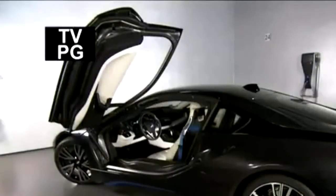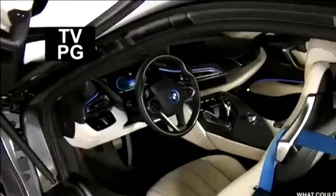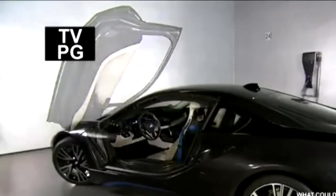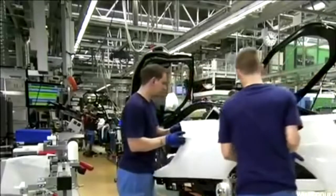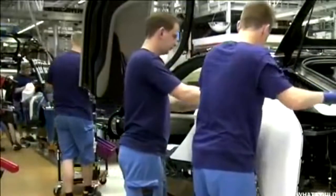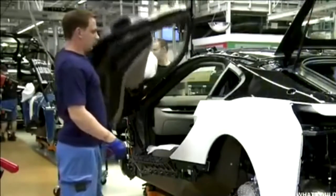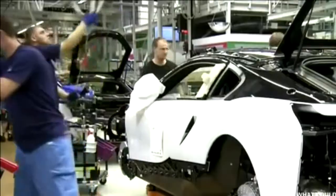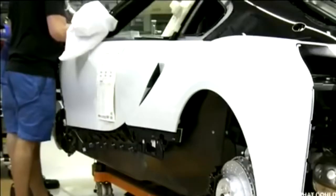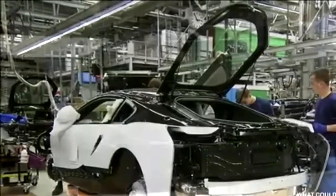In addition to all its cutting-edge innovations, the i8 is still a BMW. Its interior upholstery, exterior paneling, and wheels evoke the company's signature look. The motto of the i-Series is intelligent lightweight design. The bulk of the i8's exterior paneling is made of molded thermoplastic, an extremely lightweight, rust-free material. Only the hood and outer skin of the doors are made of aluminum.